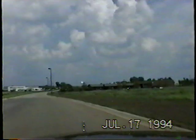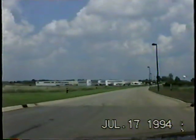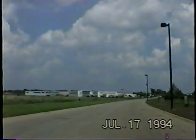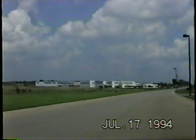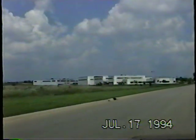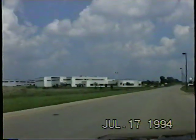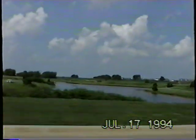And we're coming up to, there's Tech again on the right. We're coming up to Medela. They're a manufacturer of baby products. They just put a big addition on. Pretty nice looking building. There's our landscape pond again, our detention pond. Good fishing.